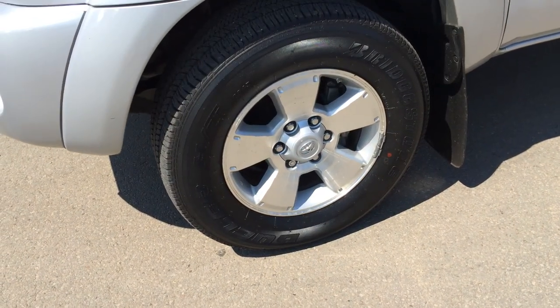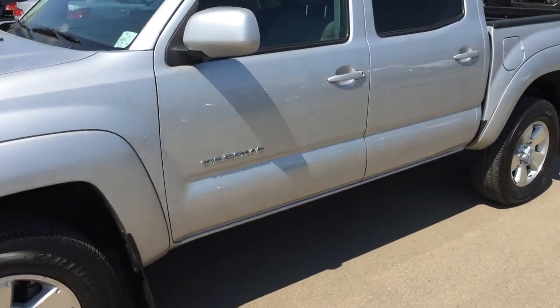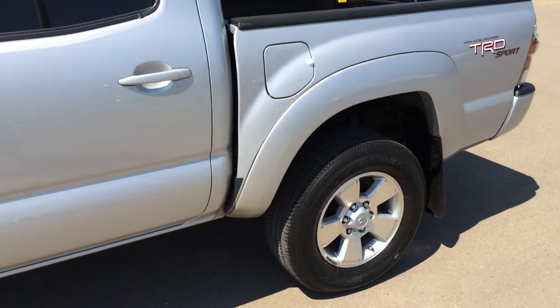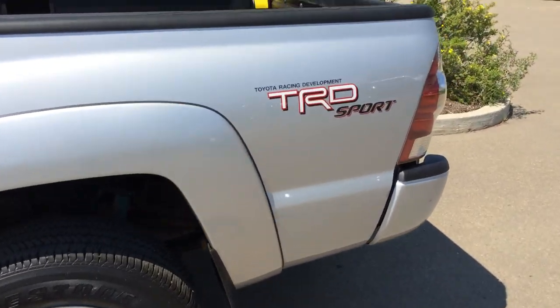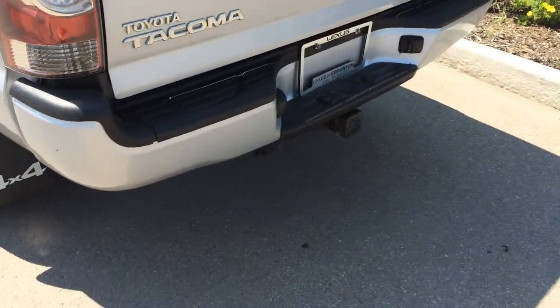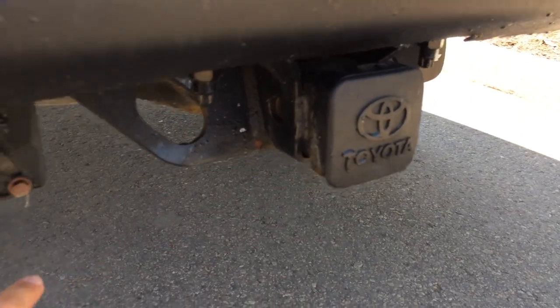17-inch alloy wheels with wheel locks and mud flaps. You have aftermarket keyless entry and remote start. Tinted windows. You have your TRD Sport logo. Underneath the vehicle, your full-size spare tire. You have your Toyota hitch.